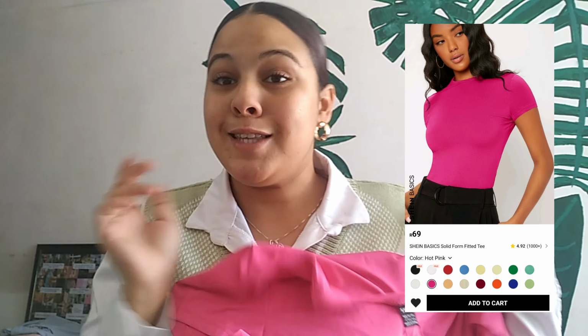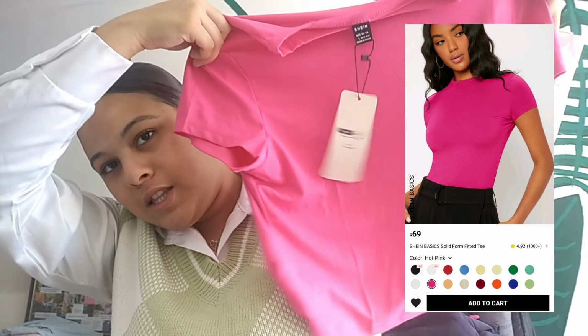Again, let me know if you want to see a try-on. Then, because I got the white top, I also got me a pink one, because I don't have a plain pink top. I wanted something bright pink. And this is giving Skims. It's like a Skims dupe. So this one and the white one are really cute. They look kind of weird here, and I'm scared they're not going to fit, you know.